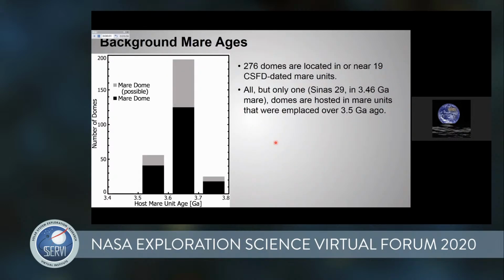And finally, we also check the age of the background Mare. We find 276 domes are located in or just near 19 crater-population-dated mare units, but only one dome is hosted in a mare unit that is over 3.5 billion years old.